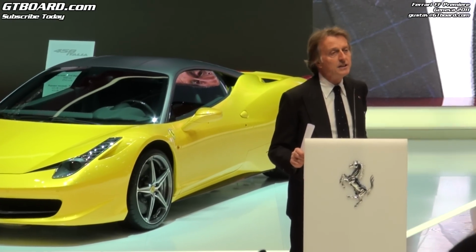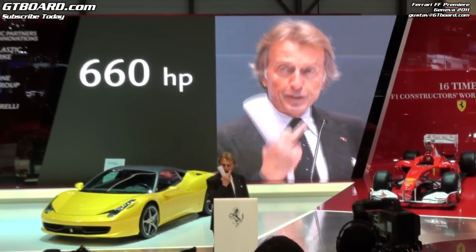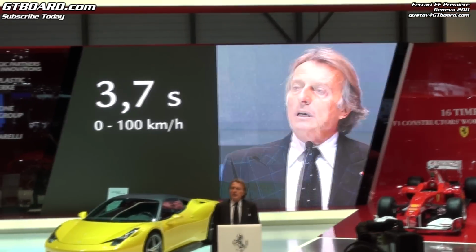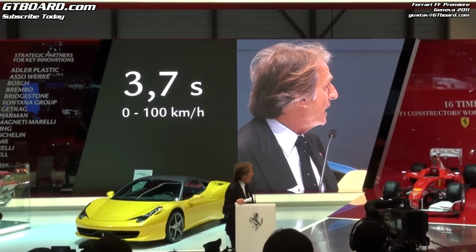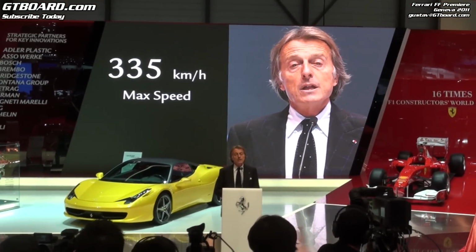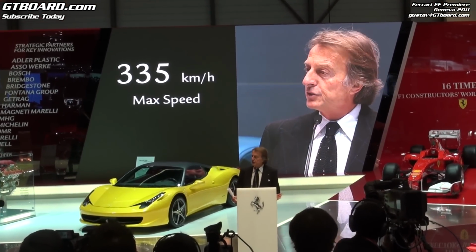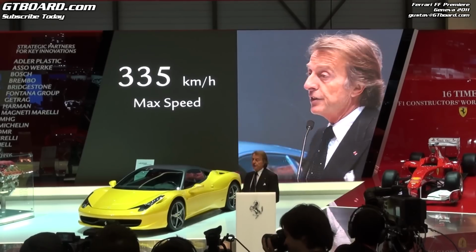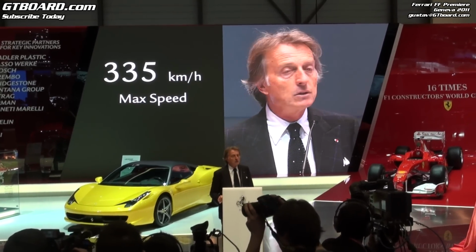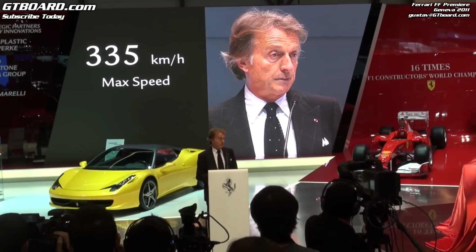Can I give you just a few numbers of the racing elements? This car is 660 horsepower, with 0 to 100 in 3.7 seconds. Then we have the possibility really to use this car as a racing car. On the other side, 335 kilometers per hour, which means a huge and important performance.